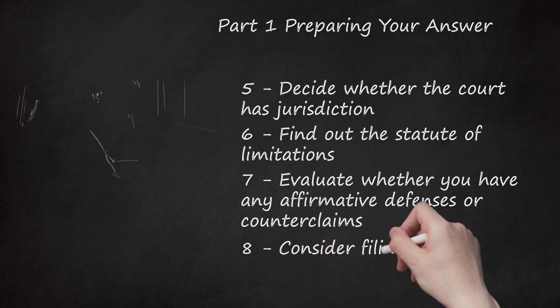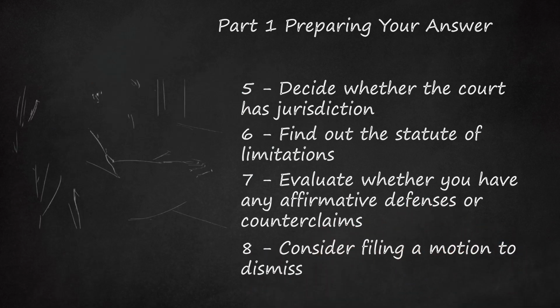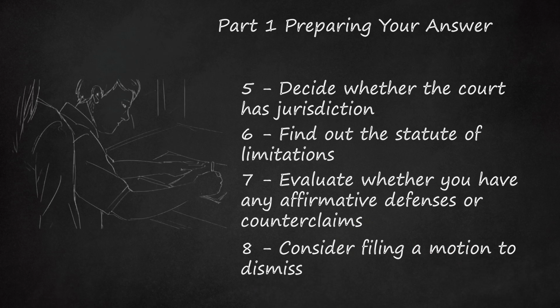8. Consider filing a motion to dismiss. Some affirmative defenses are fatal to the plaintiff's lawsuit. If one of those defenses applies to the case, you can file a motion to dismiss instead of an answer. For example, if the plaintiff failed to file her lawsuit before the deadline required by the applicable statute of limitations, you could file a motion to dismiss because she no longer has the ability to sue you.